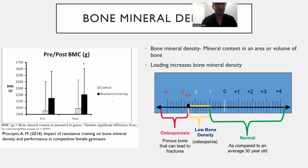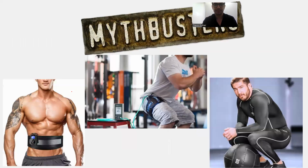So looking at resistance training here, looking at bone mineral density. We see in the controls that bone mineral density is well below 2000, but as you go through resistance training, you have this 20% increase in the amount of bone mineral density or bone mineral components. So that's the gist of what we're going to talk about today.